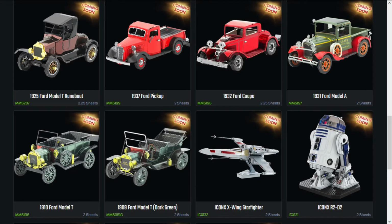And it appears that they moved those things over to make more room for some models in the coming soon area that I have already talked about a couple of times, and that is the 6 Ford models that were mentioned previously. So we now have pictures from Metal Earth on their actual website for the 1925 Ford Model T Runabout, the 1937 Ford Pickup, the 1932 Ford Coupe, the 1931 Ford Model A, the 1910 Ford Model T, and the 1908 Ford Model T Dark Green, which they have listed in parentheses.